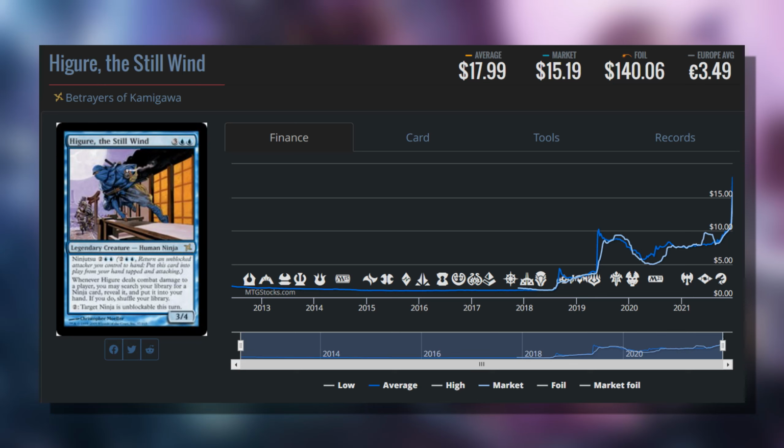I know we're talking about stocks here. I'm a stock guy. I pay attention to stocks. So when I'm talking about this, it's going to be really technical.